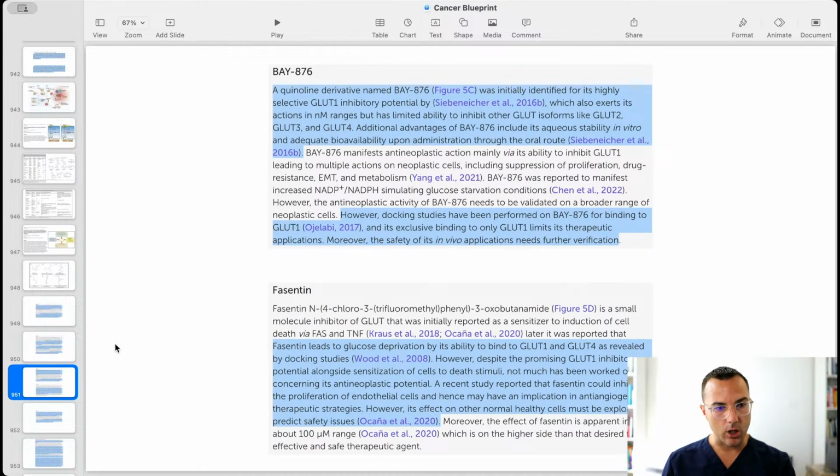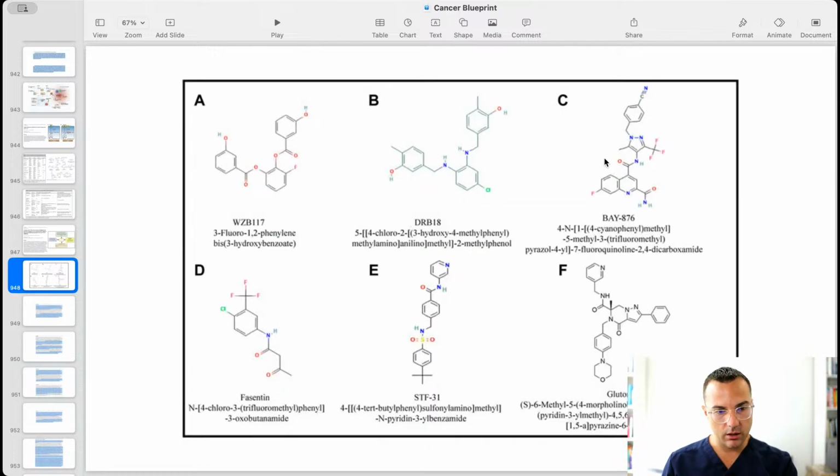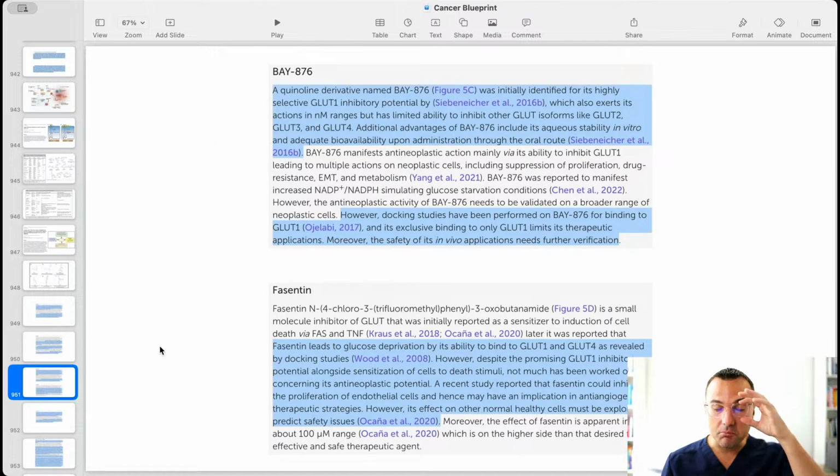There are two more, BAY876 and Fasentin, and that would be here and here. Since they were small, I put them on the same slide.